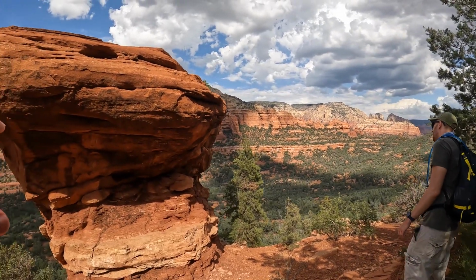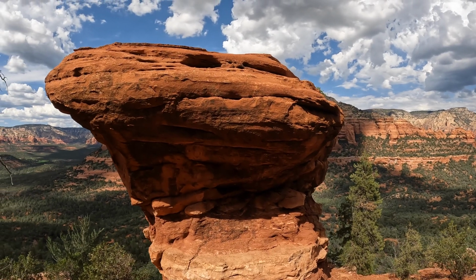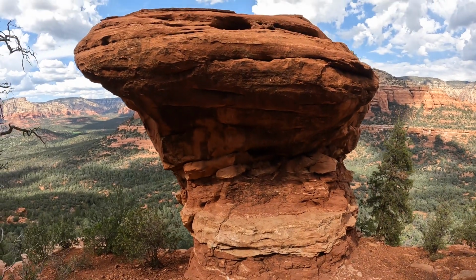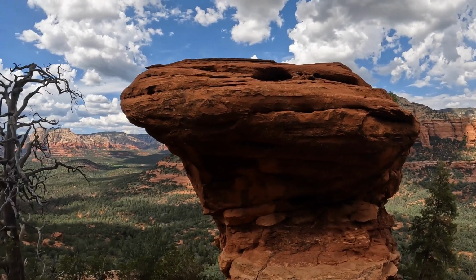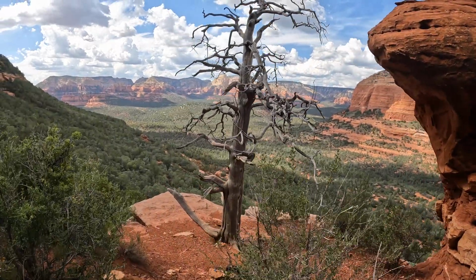Brendan, you were saying that there are some grips or jugs, as they say, for bouldering, if you are really extreme, which we are not. But yeah, if you are a hardcore rock climber, you probably could work your way to the top of this rock. But anyway, this is incredible.